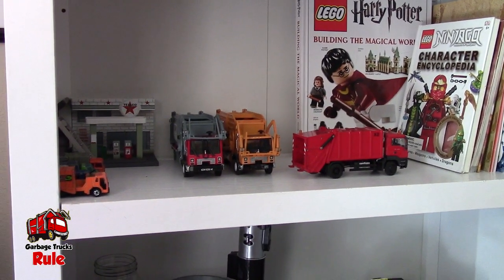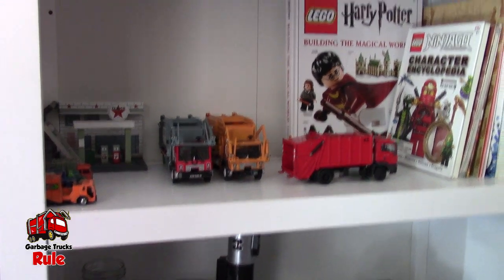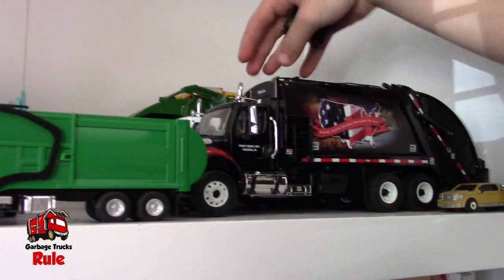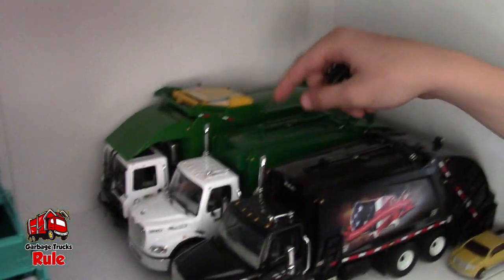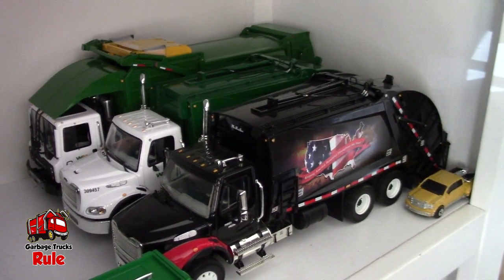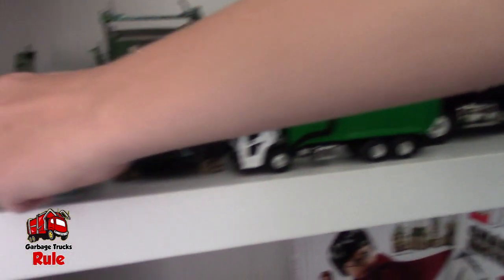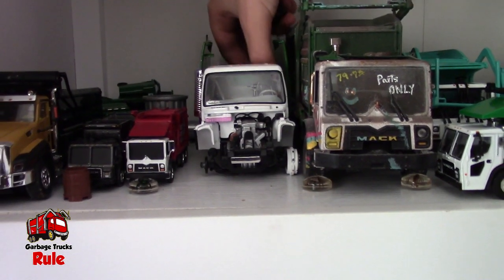Which one is your favorite? Guys and girls watching? My favorite. And which one is Jackson's favorite? My favorite is between these three right here. I like the Crudo can, this normal rear loader, and this detailed rear loader. And then we almost got a side loader recently, but someone got it before we could actually get it, so we'll try again.